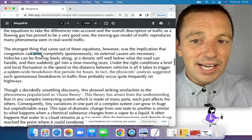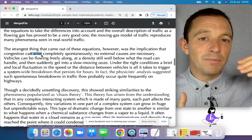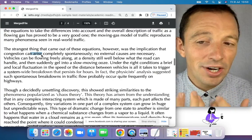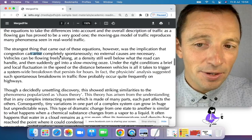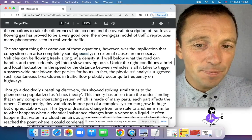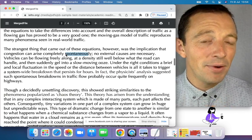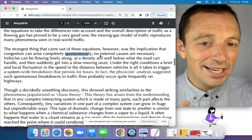Congestion can arise, and this means to appear, like emerge. It's a synonym to emerge or appear. So congestion can happen, can occur, can appear, can emerge, can arise, very good quality, spontaneously. So the pronunciation is very important. The adjective is spontaneous, the person is very spontaneous, but the adverb is spontaneously. So very important vocabulary.